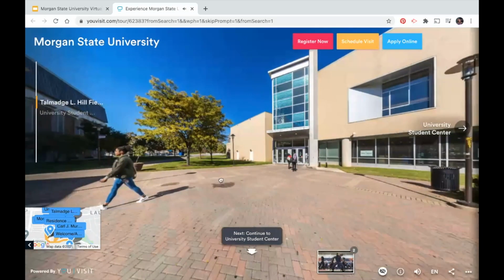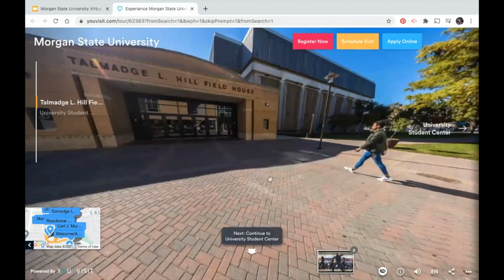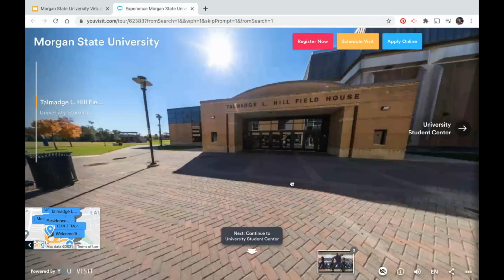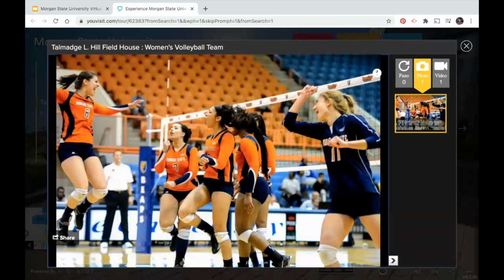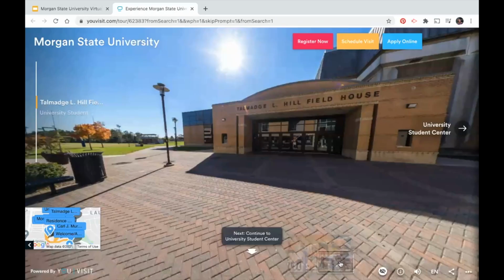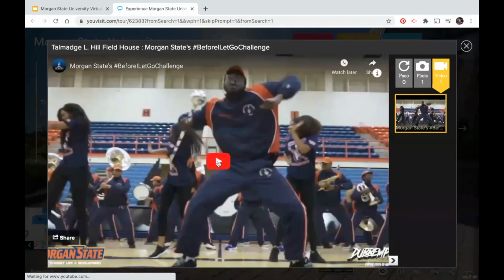Awesome. So this is the Talmadge L. Hill Fieldhouse. In other words, it's their gym. We're going to take a couple of looks at photos before we end today. You can see here's the women's volleyball team. And they had another photo. Oh, I think it's actually a video of Morgan State's Before I Let Go challenge. So if we can take a look at that, let's see what they've got going on.